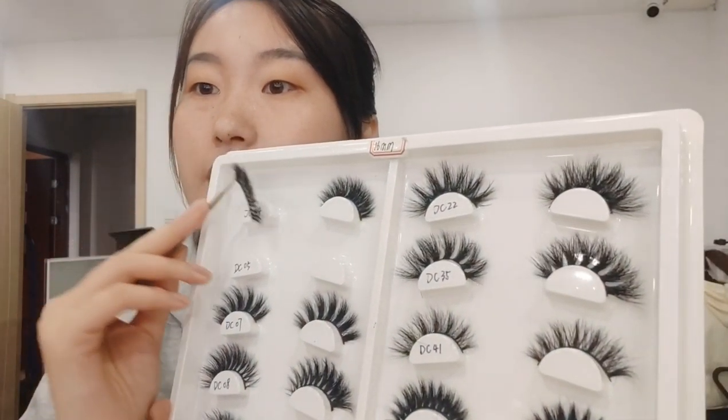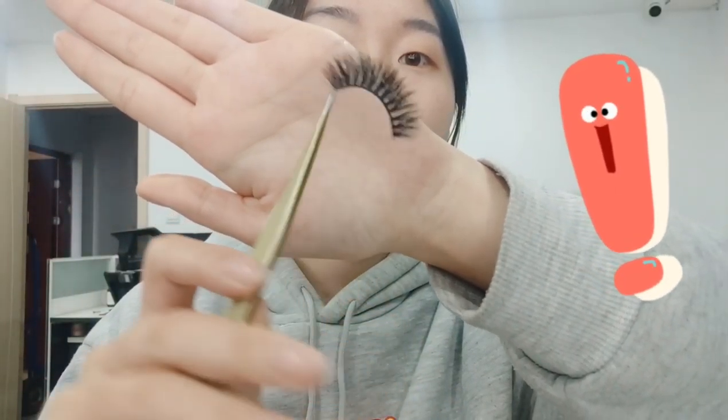Yes, let me show you some natural 16mm lashes. If you want a natural one, you can choose our 16mm mink lashes DC4. You can see it's very short and natural. It's not fluffy, very natural.